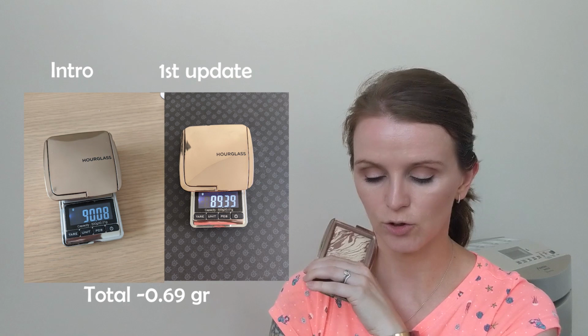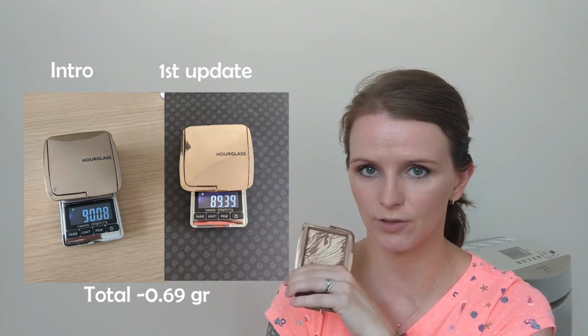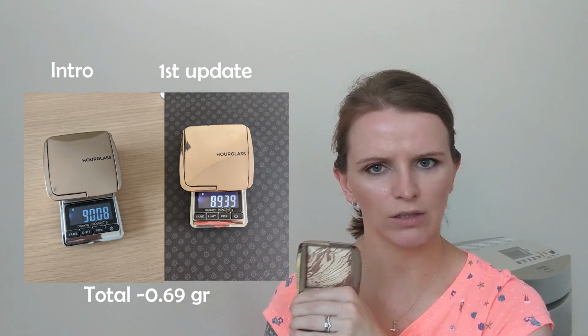The next product is my bronzer, the Hourglass Ambient Diffused Bronzer. Everyday use, and we lost 0.69 grams. That makes it go from 90.08 grams to 89.39 grams, which, for a powder product, I think is a good use up.